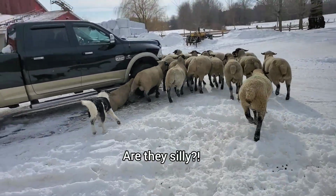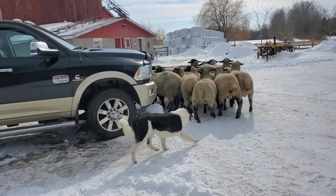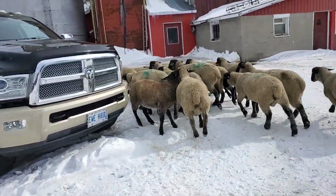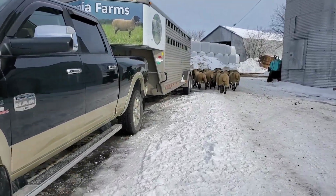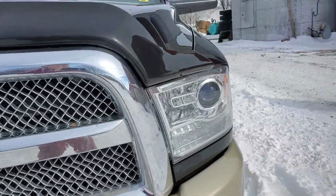Oh, they're all wiping out under the car because it's very icy up here. That's why they usually don't come up. Slow down, guys. No running on the ice. Oh, they're going to go around. Are they?